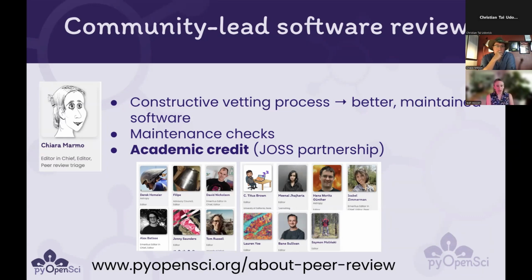Also, we have a maintenance check process that we're going to be developing. We're already starting to talk about that with community partners on what does it look like? How do we check in with maintainers after maybe 6 months, a year? Can we do some automated checks, those types of things?